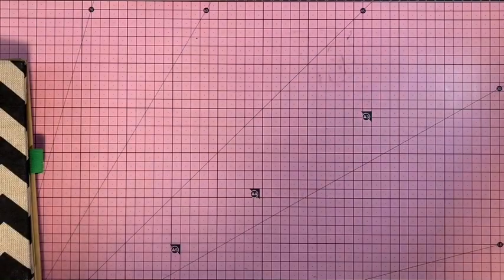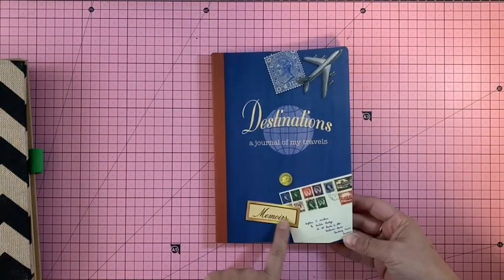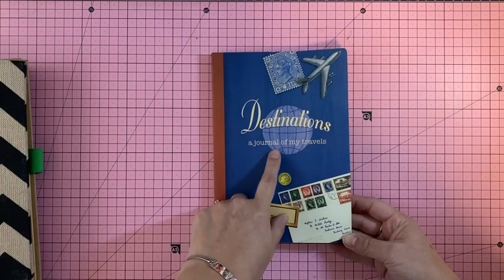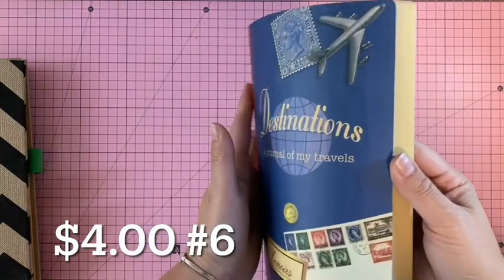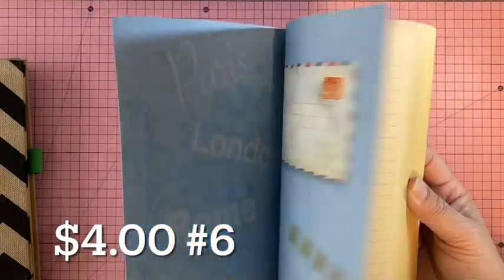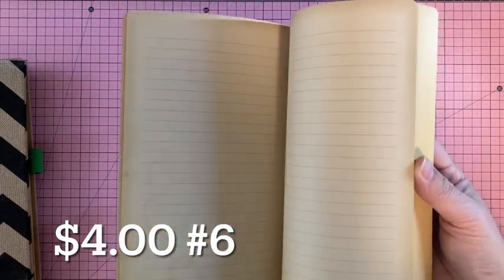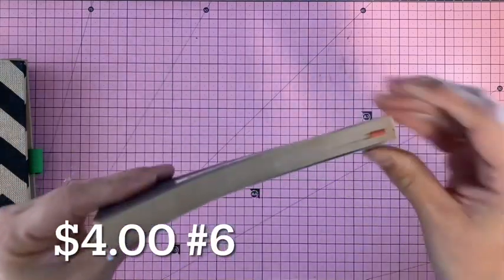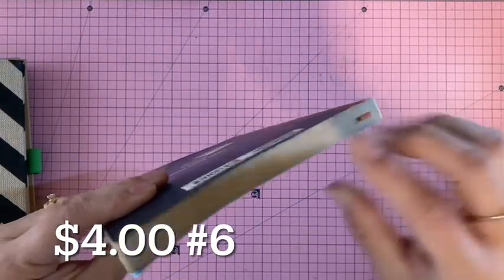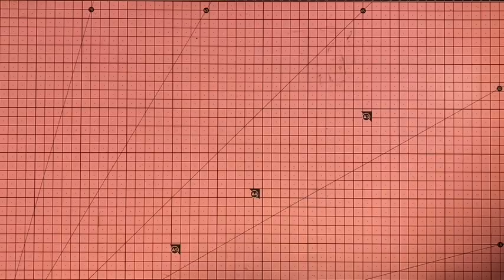Okay, next up is a Destinations travel journal. Memoirs, it says here. Destinations, a journal of my travels. This is a newer notebook, new and unwritten in. So there are beautiful distressed lined pages already in there. And as you can see, it does have a little ribbon bookmark. So there is that.